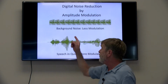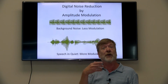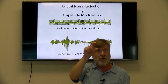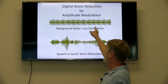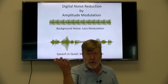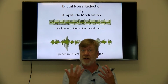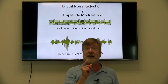Now, when you look at the top one, that might be the sound wave of a fan or an air conditioner. See how it stays steady in intensity over time? Intensity is the height, time is the horizontal. And you can see that the loudness stayed the same. So when you think of traffic, background, cocktail speech babble, a fan, an air conditioner, they're staying relatively steady in intensity over time.